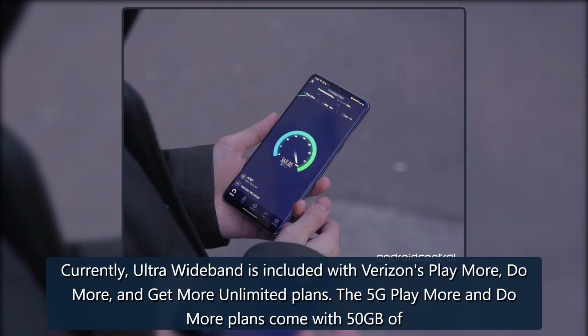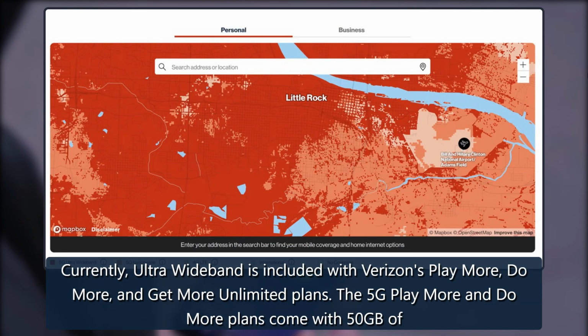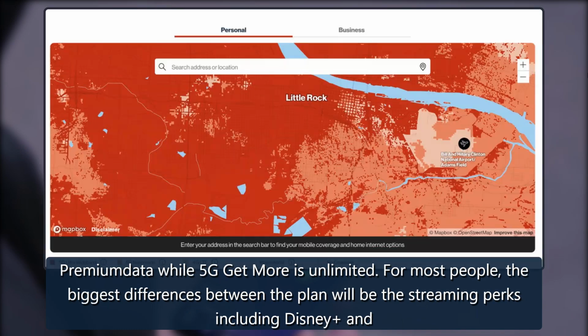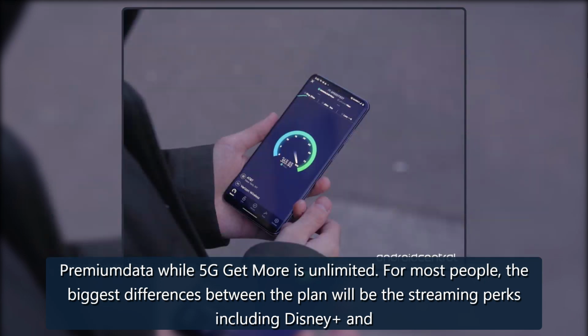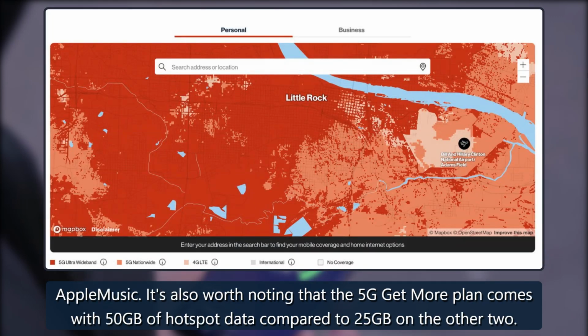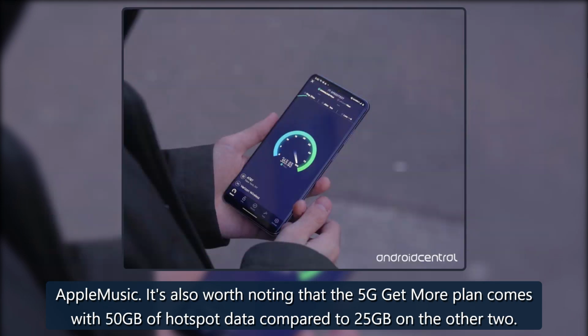Currently, ultra-wideband is included with Verizon's Play More, Do More, and Get More unlimited plans. The 5G Play More and Do More plans come with 50 gigabytes of premium data, while 5G Get More is unlimited. For most people, the biggest differences between the plans will be the streaming perks, including Disney and Apple Music. It's also worth noting that the 5G Get More plan comes with 50 gigabytes of hotspot data compared to 25 gigabytes on the other two.